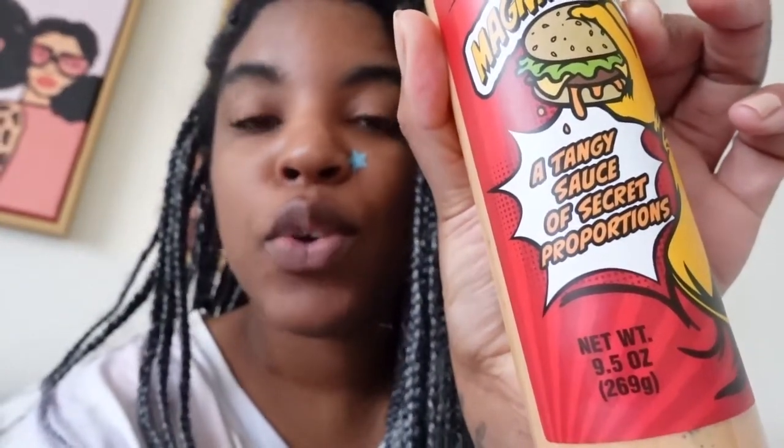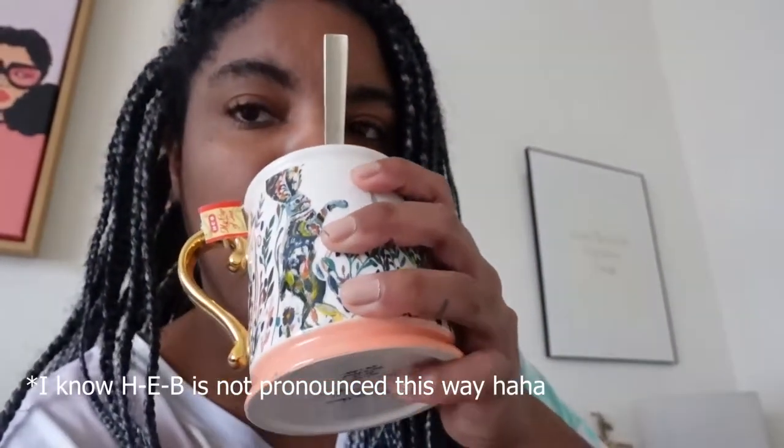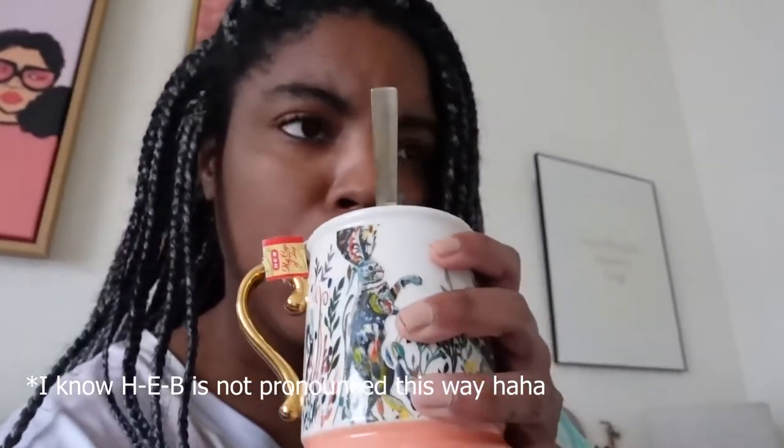And I also put the Trader Joe's Magnificence sauce on it. A tangy sauce of secret proportions. It's really good. I mean, I like it. And now I'm having this citrus tea from HEB. Ooh. It's at the perfect temperature because your girl's got a cat's tongue.